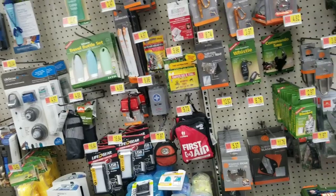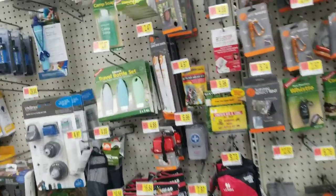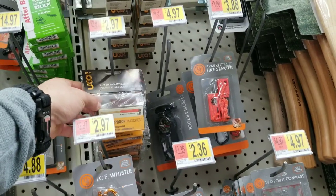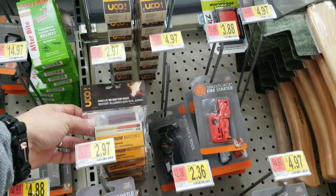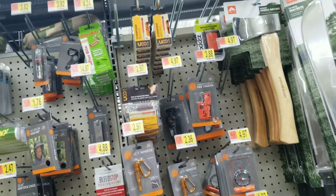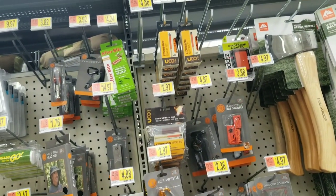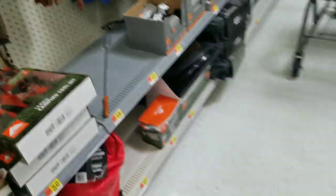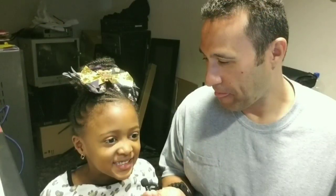I'll point out a few things that you can do. You can get some matches, but you can take regular matches and make them waterproof yourself. Just burn a candle, dip them in the wax. When you get ready to use them, take the wax off and use them that way. Oh, I'm glad I thought about that. I got to get some tea candles.